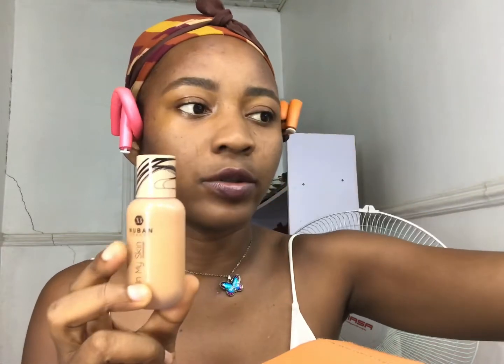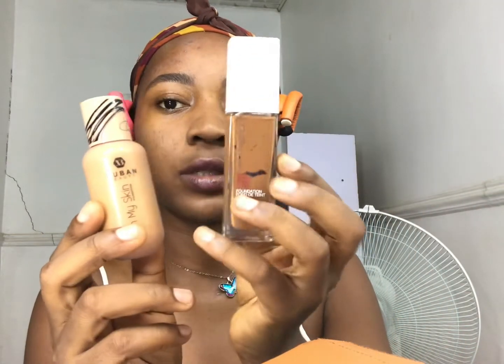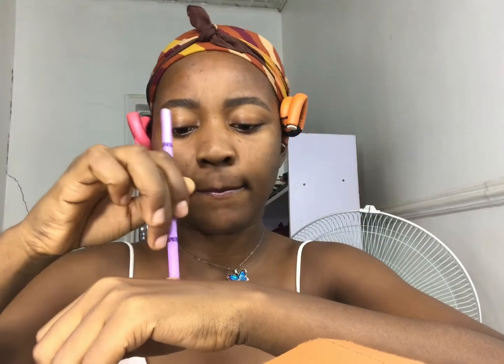So now my face is dry. I mean the primer is dried on my face already. So I'll be using the Nuban Beauty foundation today, and I will be mixing it with my Maybelline Superstay foundation, and I'll start applying this on my face. Because this is a simple everyday makeup tutorial, I won't be using a lot of foundation, just about 2 or 3 pumps from each of the foundations.